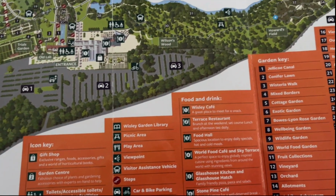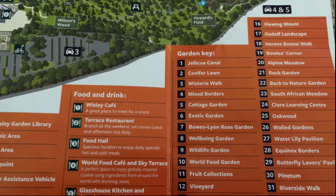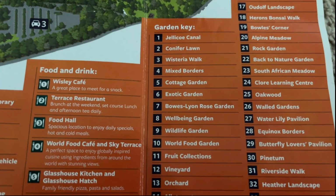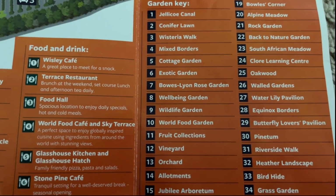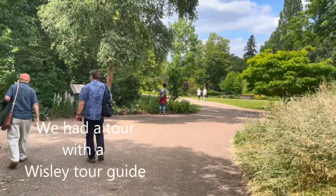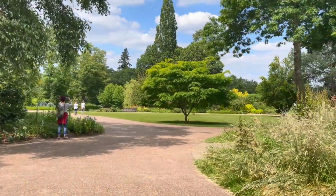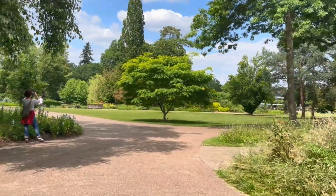The RHS started in 1804. They run 4 other gardens in the UK and also run the Chelsea Flower Show and the Hampton Court Palace Flower Show. They seem to do a lot around education and garden science and run important trials for plants to give recommendations to British gardeners.